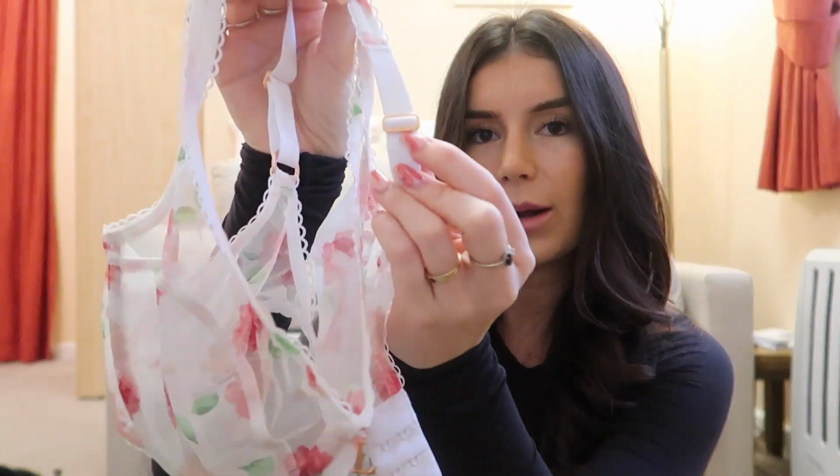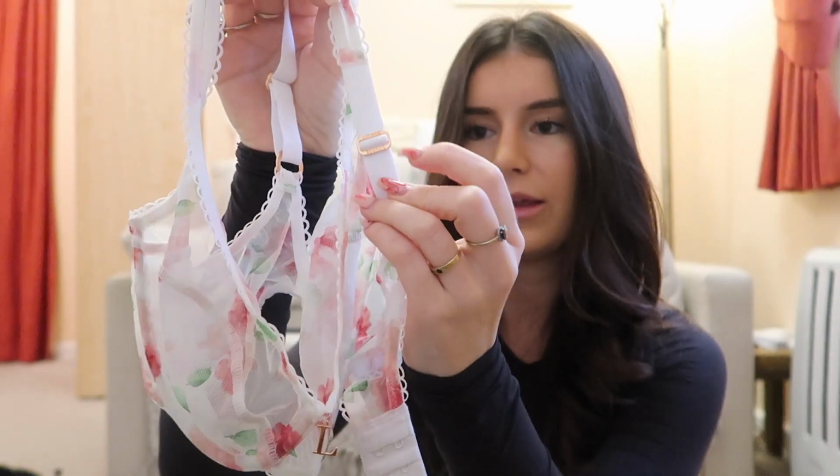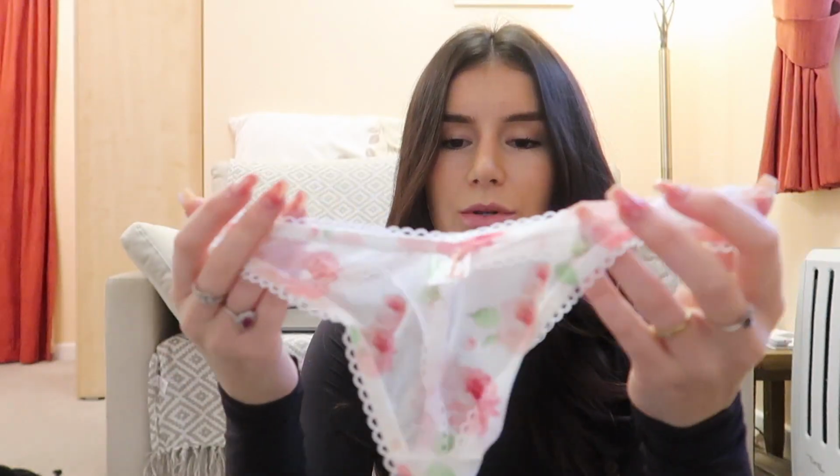There's no branding across the bottom of this bra. The only real branding that's noticeable, to be honest, is on the straps. It says lounge here on the adjustable parts, and the L at the front, the charm. So this is definitely a less in your face lounge underwear set. If you're not a fan of loads of branding on your underwear, this is definitely a good choice. And there are a few different colorways that you can get in these. If white floral isn't your thing, you can have a look and see what other options there are for you.